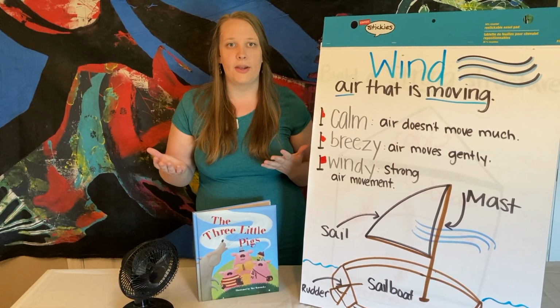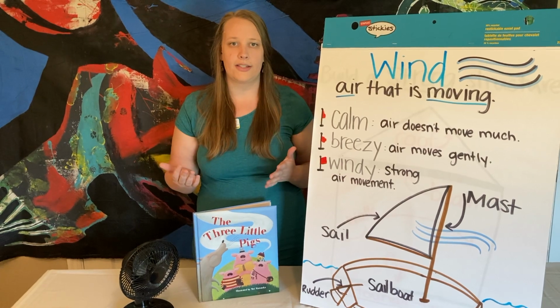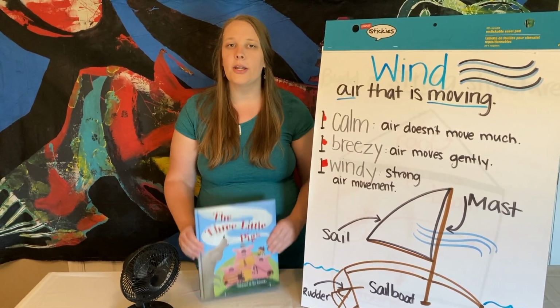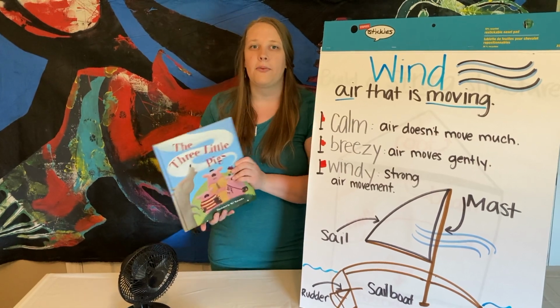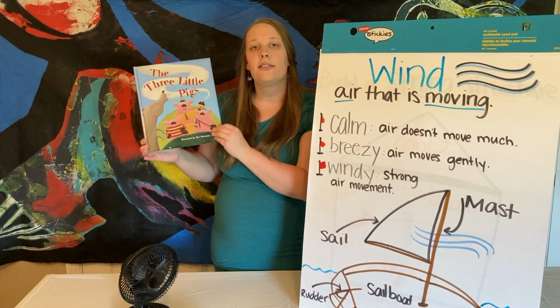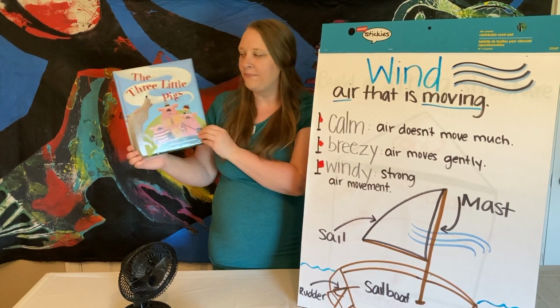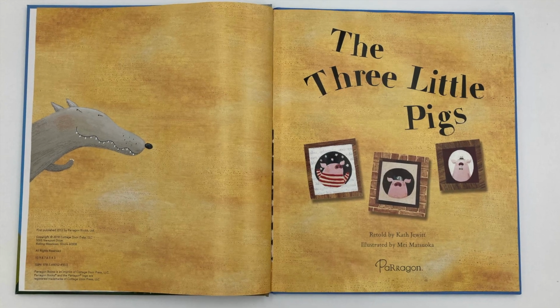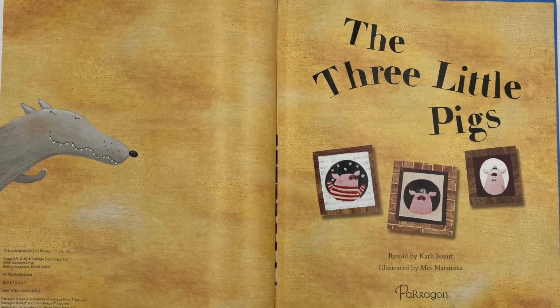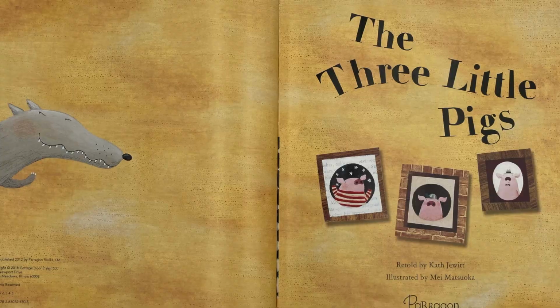We're talking about wind this week so that we can think about how wind affects us and the buildings that we live in, the things that we do outside, and also how we can use the wind. So we're going to start talking about wind by reading one of my favorite stories. I bet you've heard it before. It's called The Three Little Pigs. Did you know that you can read a book by retelling the story using the pictures? That's how we're going to read The Three Little Pigs today.